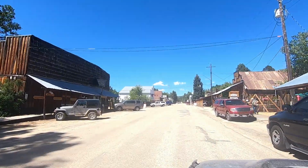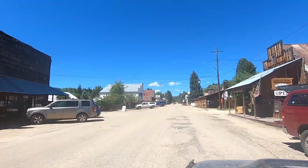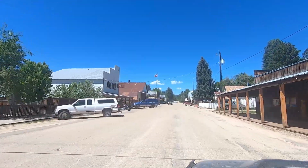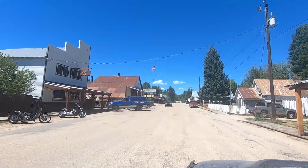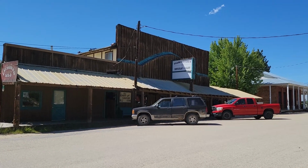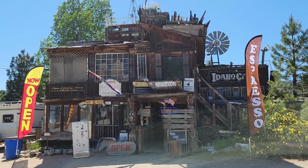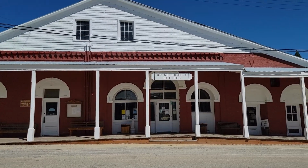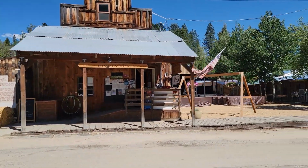We have arrived at the very cute town of Idaho City, and we're going to stop here, look on the cell phone for a little bit to see if the next plans are going to pan out. This is the cutest little town. It's adorable. It's like a little old west town. It's a very cute little old mining town, and they have kept a lot of the old character.